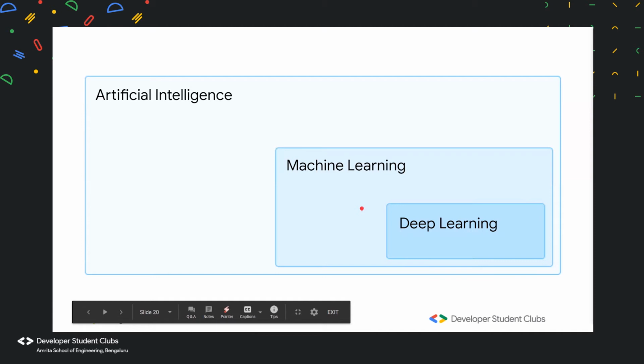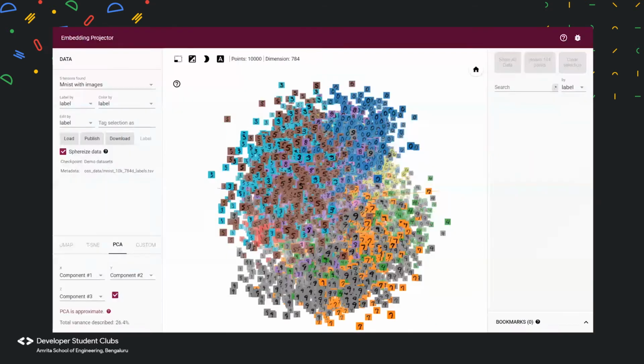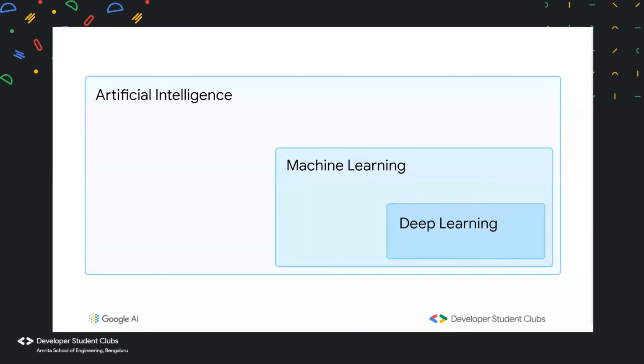So machine learning here is like algorithms, right? Purely algorithms. But deep learning is also a kind of algorithm, but it is unique because it has these neural networks. You can think of them as interconnected nodes where each layer has one particular algorithm. In machine learning, the entire thing has one algorithm, but inside deep learning, each layer has one algorithm. That is what differentiates machine learning and deep learning.